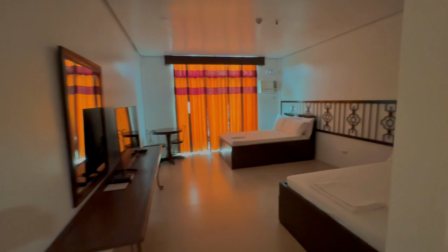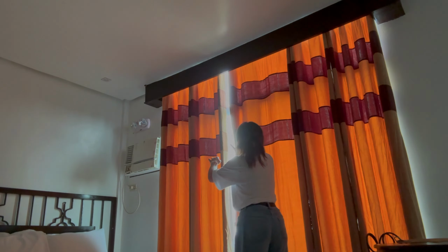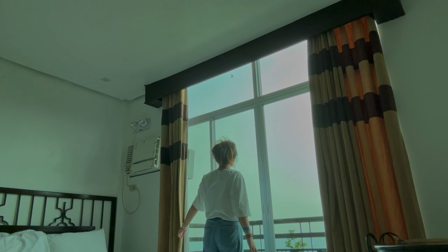Continuing through the room, they provide a TV, with an additional fee for a Netflix subscription though. We booked the two queen beds, and there's an extra cushion that you can pull out from under the bed for extra people. Here is our tranquilizing view.